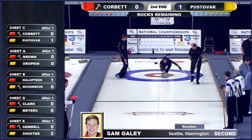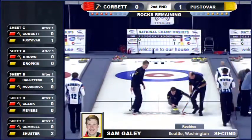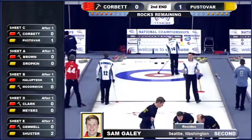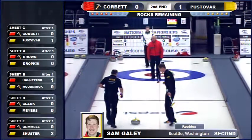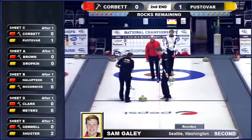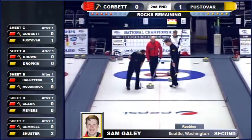So Pustovar looking like he's in a pretty good spot here. He's got rock in the four-foot, another one just biting the 12, protecting that one in the four. Don't want it in. Don't want it in. Yeah, it's a good line.